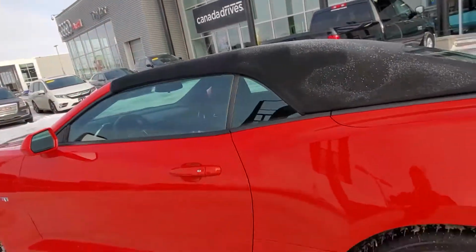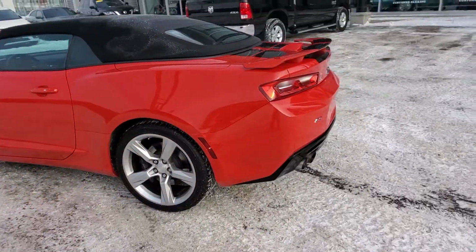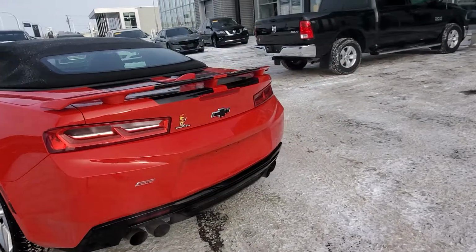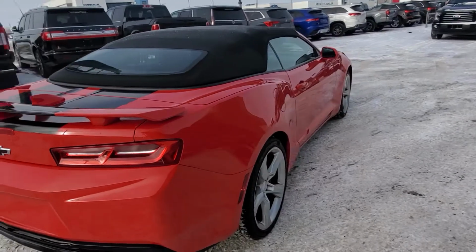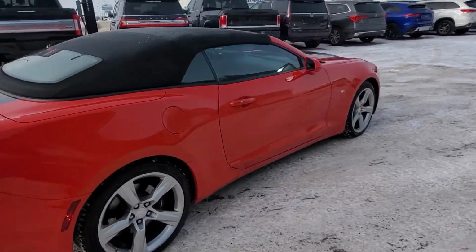This thing is in immaculate condition. It was a local trade-in, like I said. The paint's in excellent condition. You got the nice dual exhaust. And on top of looking great, it's also been fully inspected and reconditioned by our journeyman technicians for your safety as well as peace of mind.